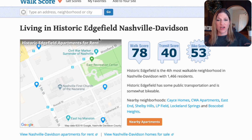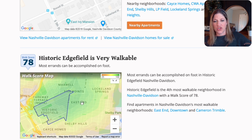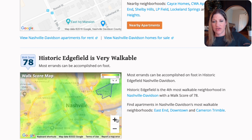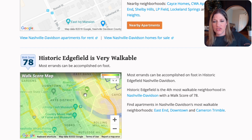And then if I flip over here to Edgefield, it's going to get a 78. But as you can kind of see, Edgefield and East End, they kind of roll into each other, and then you can even get over here into Lockeland Springs. They all have so much to offer. And then if I zoom out here, you can kind of see where it is in relation to downtown Nashville again. But you're right across from Nissan Stadium. So you're still close to this downtown area. You're just going to be on the other side of the river and getting a little bit of space.